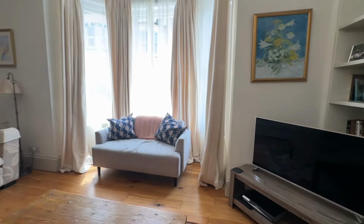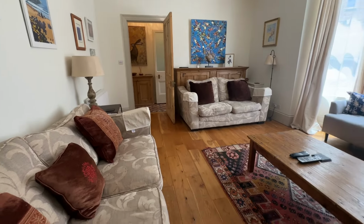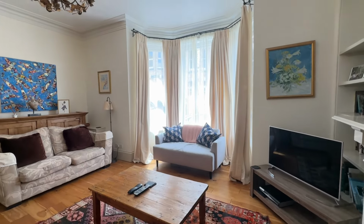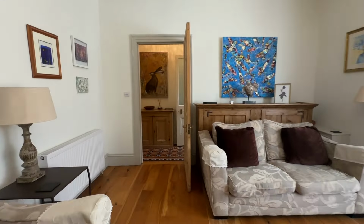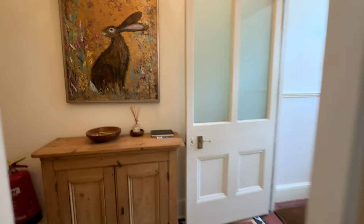As I pan around here, you'll see there's plenty of room for lots of furniture. You've got big sofas here, and you've got your coffee table, of course, TV in the corner, and it's nice high ceilings, which adds to that feeling of space. Again, a feature of the property as we go around are the big high ceilings. Nice stripped panelled door there as well.